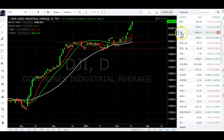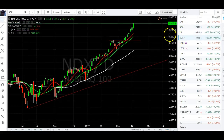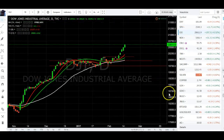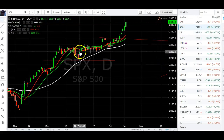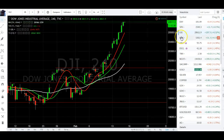Looks like S&P, Dow, and the NASDAQ. No need to go over this too much, as things are just out of control, going straight up. I hope everyone's making paper money on it. Good moves, no less. And what I'm looking for is some reversal bars. So let's see if we can find anything. Nothing there. Nothing on the 4 hour yet.